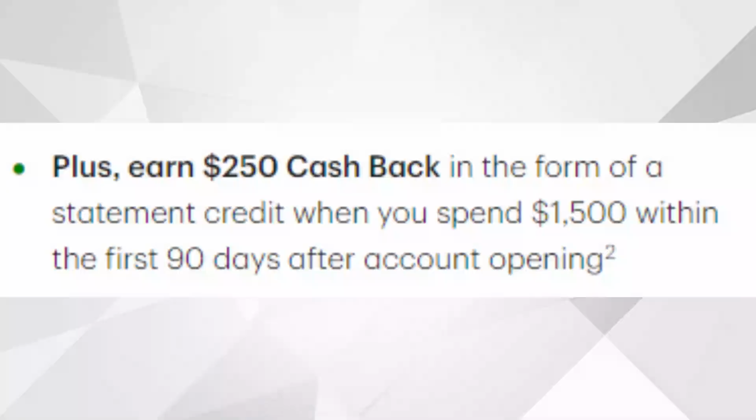Then on top of that, they're also going to be offering a spend bonus. As long as you're able to spend at least $1,500 within the first 90 days of having this credit card, you will be receiving a spend bonus of $250. So if you're able to reach the $10,000 from the cash back before the 6 months are up, that's going to be $500 plus the additional $250 from your spend bonus. In total, it's going to be a bonus of $750, which all in all is pretty good.